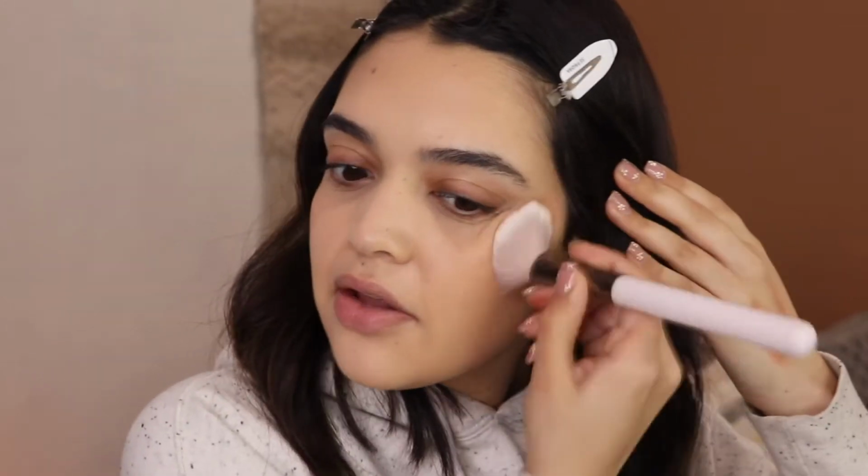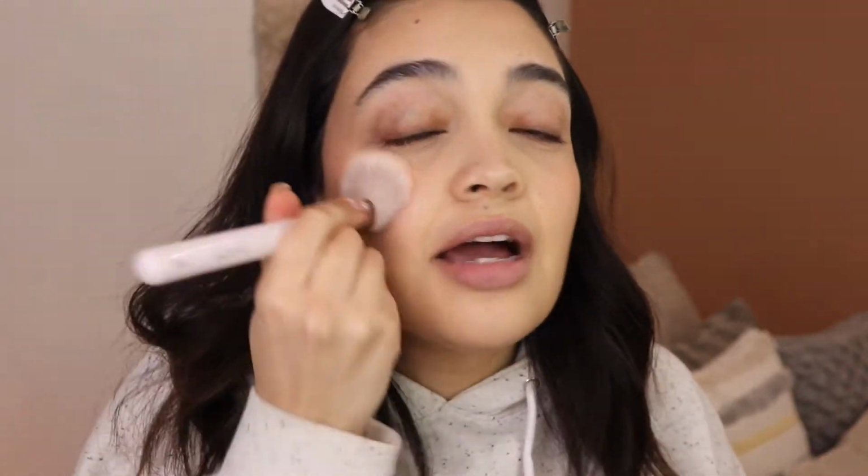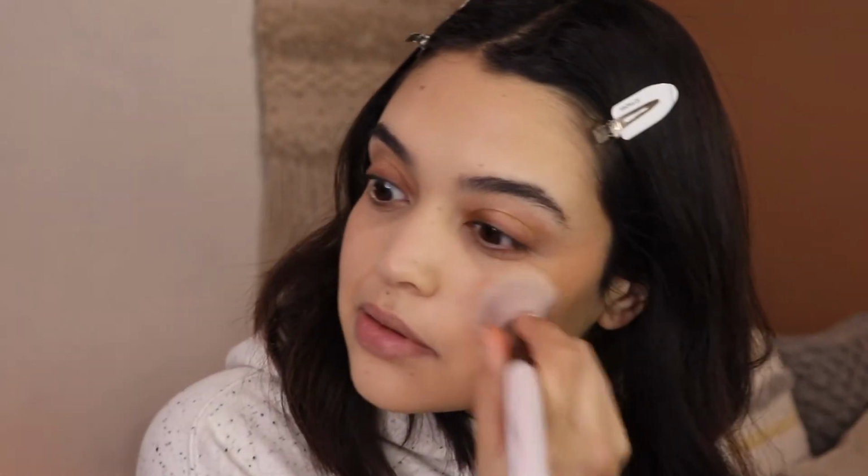I also like a lot of e.l.f. products, and they're also very inexpensive. They're great products, but this highlighter, it's not it. I only paid $3 for it, so I'm not gonna be that mad. But this highlighter, it's not it. I really don't like it. I should have not applied highlighter. Oh my god, I want to take off this highlighter.